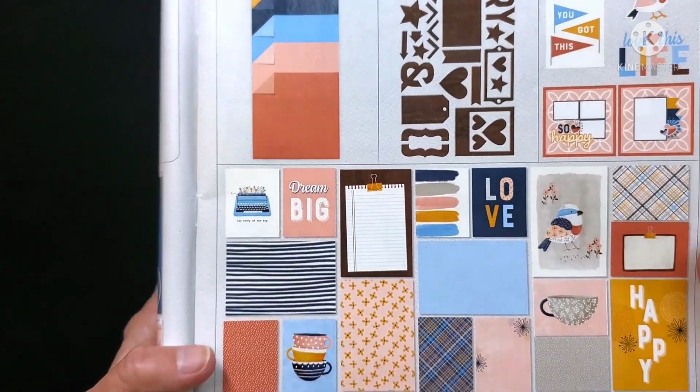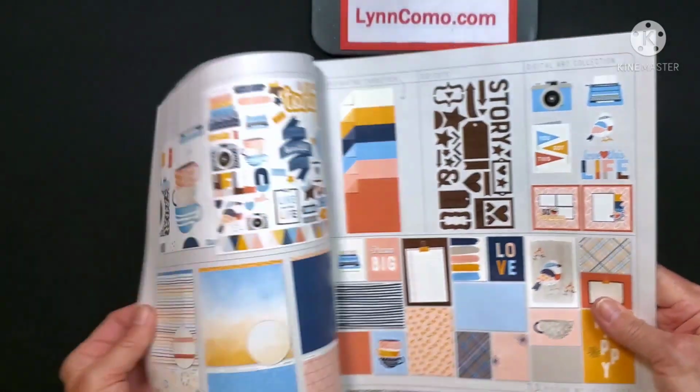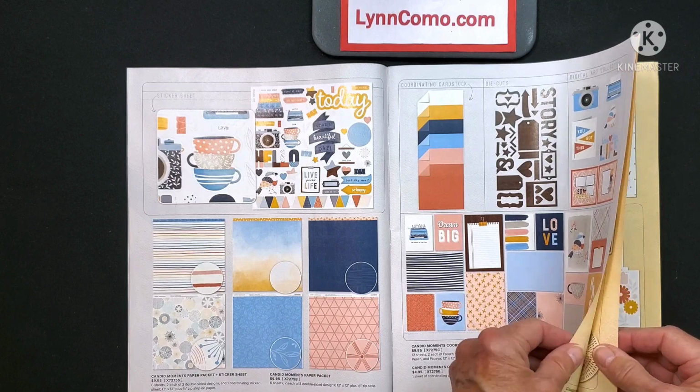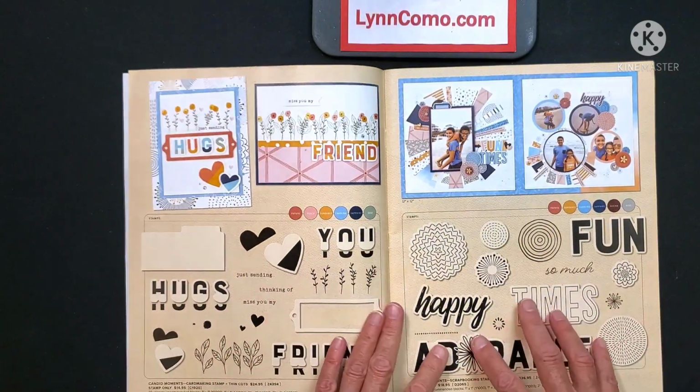And then, of course, the Picture My Life cards, which you know I love to use for scrapbooking in lots of different ways. Great way to add for journaling, flip-flaps, Pocket Plus pages, or even to cut pieces apart and add them to our pages.